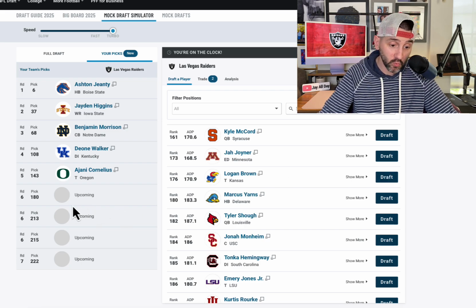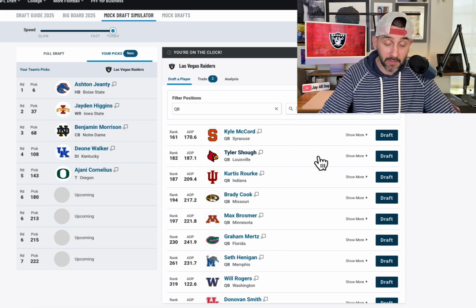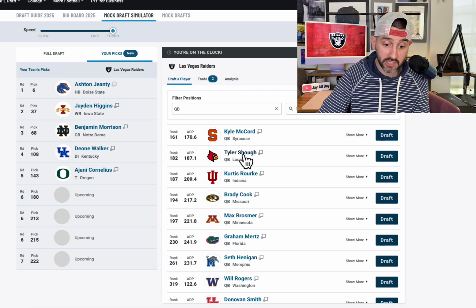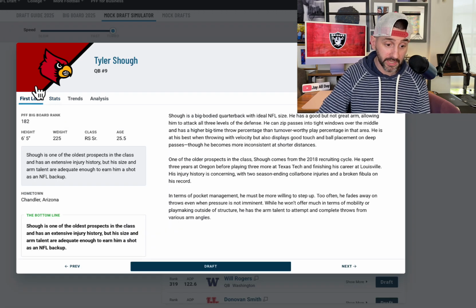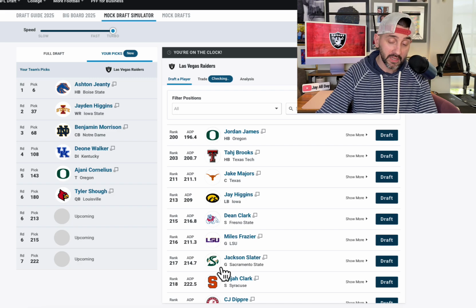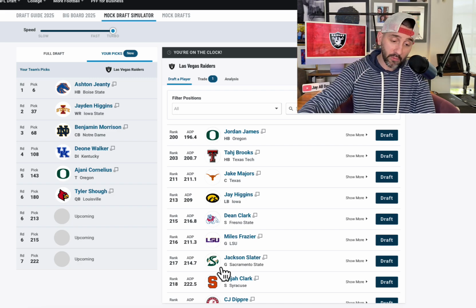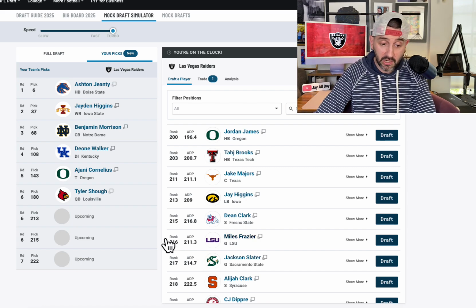Now, in the 6th round, 180 overall. Bringing in a young developmental quarterback is not a bad idea. So I'm going to draft Tyler Shook. I like his measurables. He's got a nice arm. 87 overall grade this past year with Louisville. Big guy, 6'5", 225. A little bit older, but that doesn't matter to me. Geno Smith signed a 2-year extension, right? But I want to bring in a developmental guy just in case things go sour with Geno. We got Tyler Shook. I like that kind of guy.